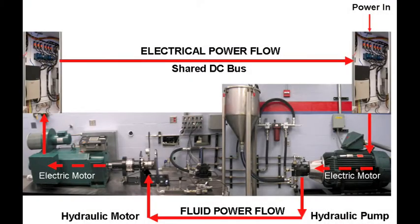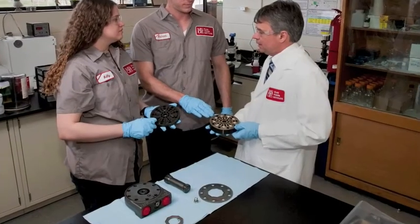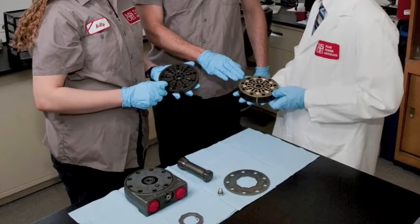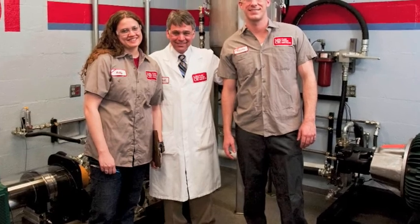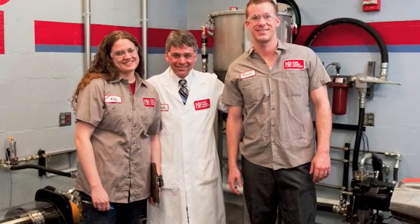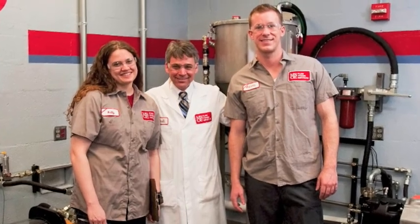The stand uses a constant torque AC motor to provide the load required to evaluate fluid-related torque and leakage losses within a hydraulic circuit. A hydraulic orbital motor, like the one seen here, is used for testing in the dynamometer. The experimental facilities of the Center for Compact and Efficient Fluid Power provide unmatched capabilities for fundamental research in tribology and fluid flow related to fluid power.